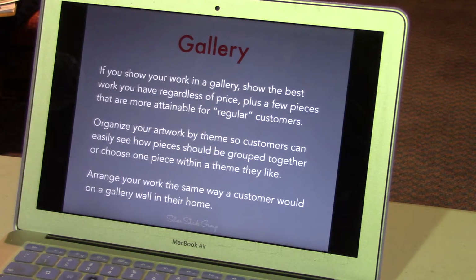Okay, so now we're going to talk a little bit about the individual options. So gallery is first. We're going to talk about showing your work in a gallery. This is for a gallery show, for example, like Sterling coming up, you guys, this is relevant for you right now. If you are showing your work in a gallery, show the best work you have, regardless of the price. I do not care if you don't think people can afford it. Show it. It's your best work. Show it off.